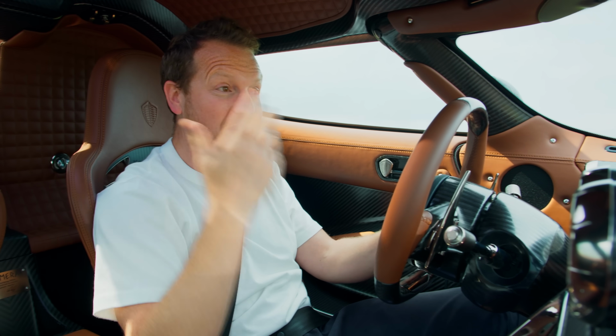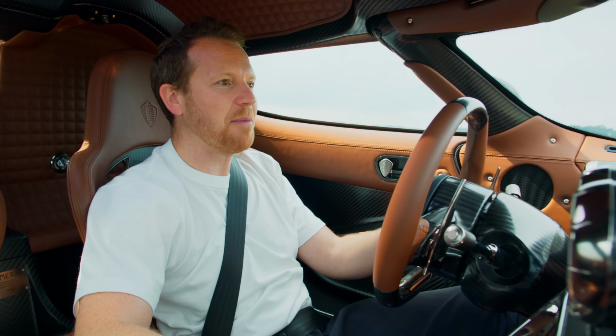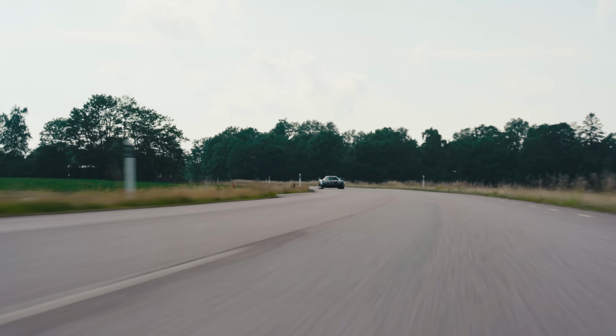And once you're up and running, well, it's just a fabulous manual gearbox to operate. It's a really special piece of technology.